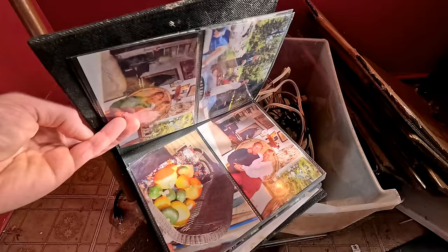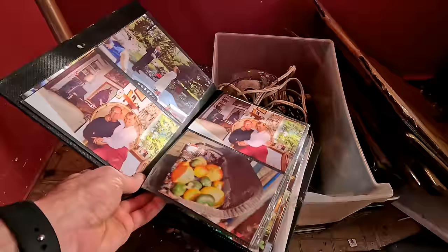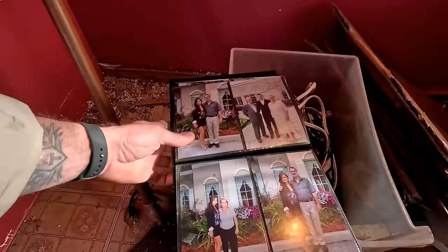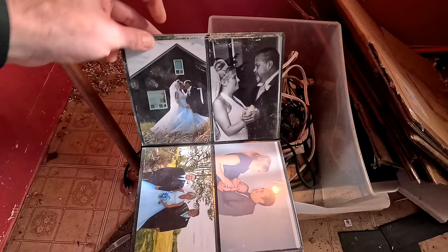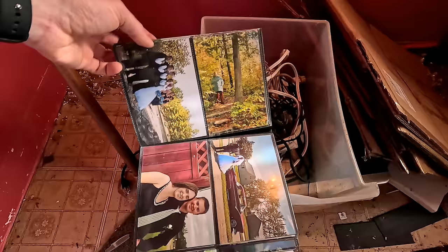Got a photo book here. Who leaves that behind? Pictures of the lawn. If I put it like that, it'll hold itself. Sorry that light's on. They might have it set up so... Oh, it's going on and off. I'll just show a few pictures. I don't want to go showing everybody. But very cool. This should all be taken. That should be with somebody.